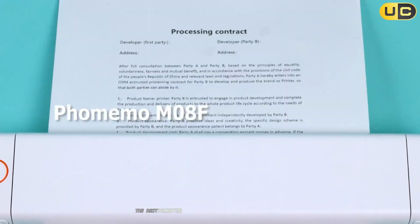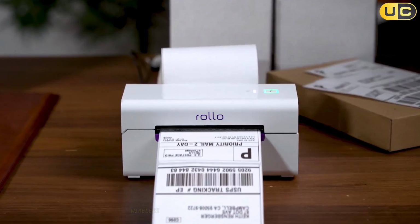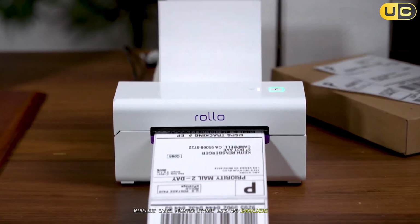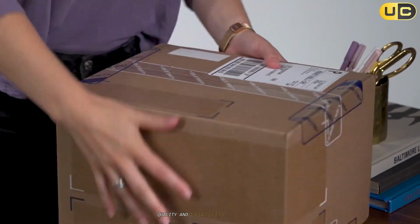Remember, the best printer for you will depend on your specific needs and budget. But if you're looking for our top recommendation, the Rollo Wireless Label Printer stands head and shoulders above the rest with its combination of speed, quality, and versatility.